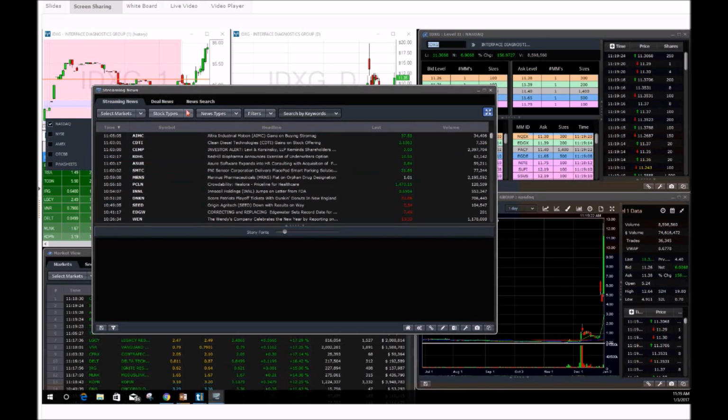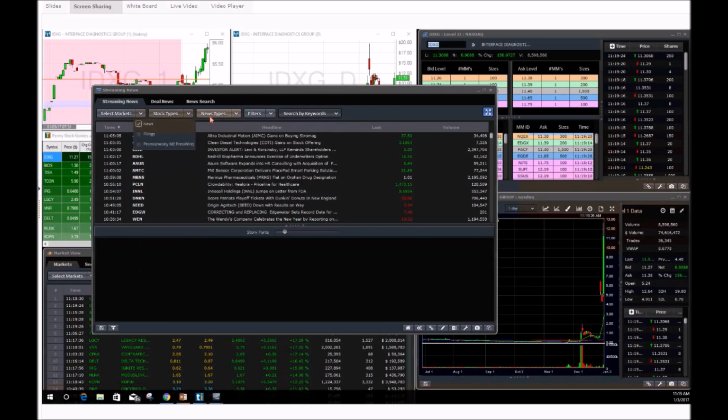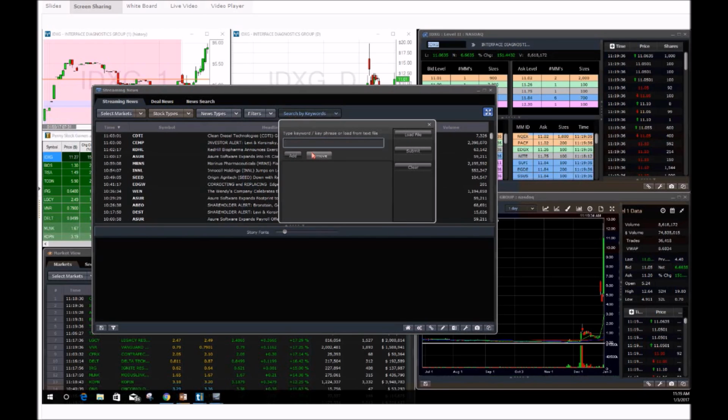We always go on NASDAQ, stock types. We go with regular securities. News types, of course, we want news. Filters, what we personally look for here, 25 cents to $25. We'll filter that right away. And then we search by keywords. We have in the notepad, the bottom left-hand corner, guys, all these keywords we really like to look for, all these hot keywords that bring in a lot of attention and a lot of big-time hype.